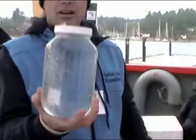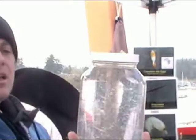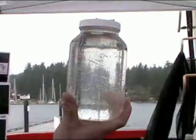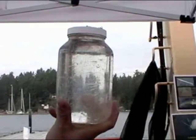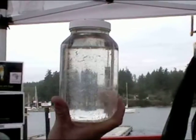I have a few samples here. This is plankton we caught a couple days ago. Plankton tells us a lot of the story of the ocean. In this case, this particular sample has a lot of euphausiids or krill in it, and this is a very common food source for baleen whales such as humpbacks and also other things such as salmon and other fish.